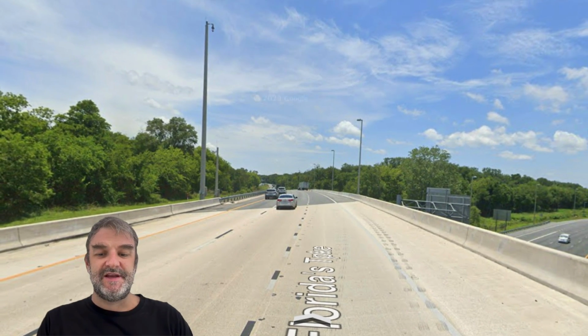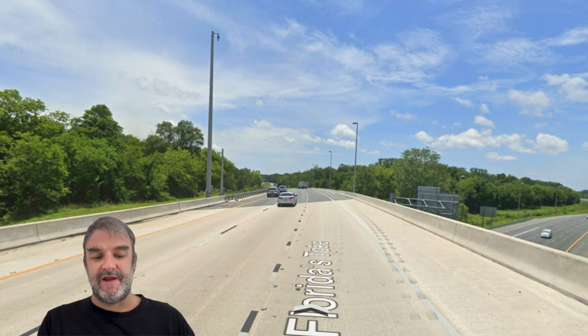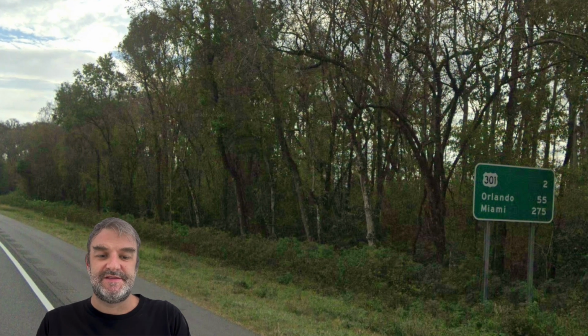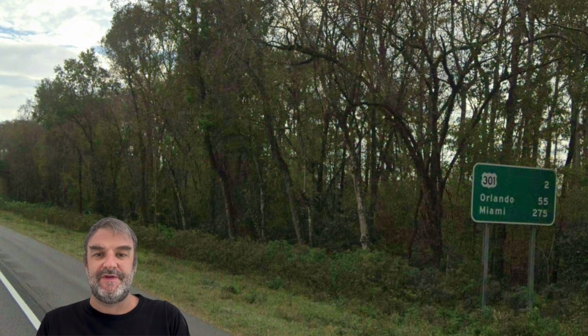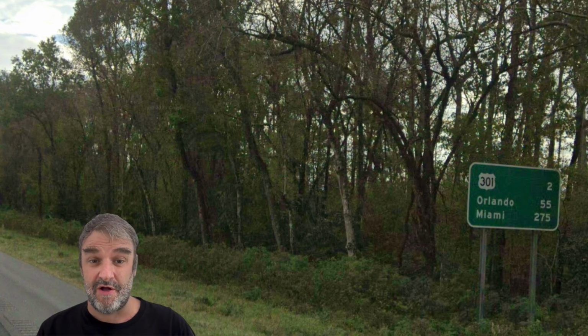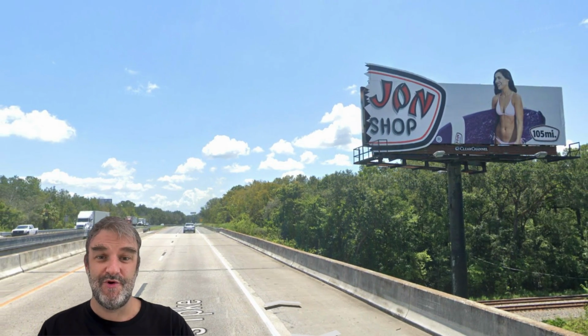It is a Y intersection, so we get 3 lanes crossing the bridge, and here is what it looks like as we cross I-75. At a first mileage sign, we see our next exit 2 miles away, Orlando 55, and Miami 275 miles away. Florida, always bigger than you think. Hey Edwin, look, a Ron Jon surf shop billboard, randomly saw it.